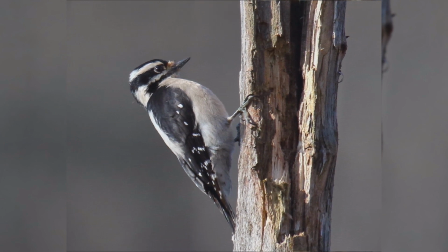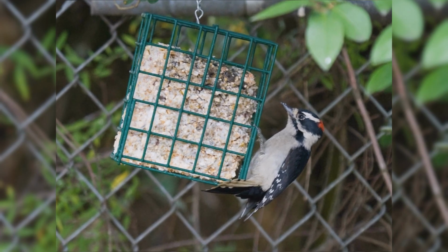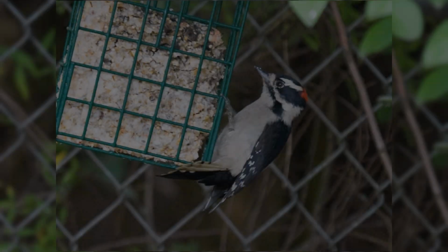The tail is black with white outer tail feathers. Males have a red spot on the nape that females lack. Downy woodpeckers eat suet at your feeder.